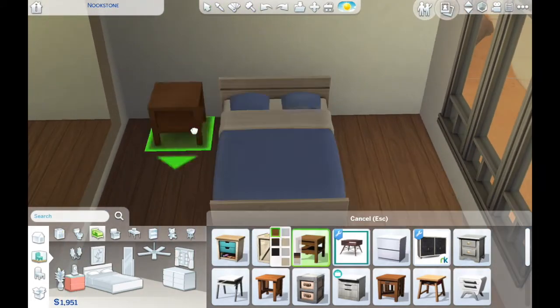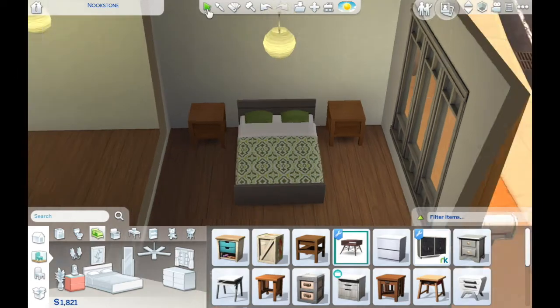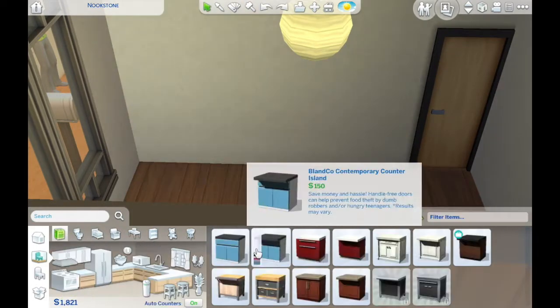I do really prefer Sims 3, but as I'm doing this on my laptop, I can't actually run Sims 3 because I don't have a mouse and it's so difficult to control Sims 3 without a mouse.